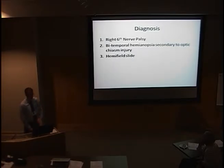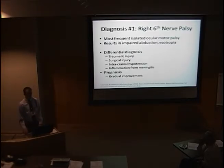So I'm going to talk a little bit more about each of these diagnoses. Diagnosis number one was the 6th nerve palsy. 6th nerve palsy is the most frequent isolated ocular motor palsy, and it results in impaired abduction and also esotropia.